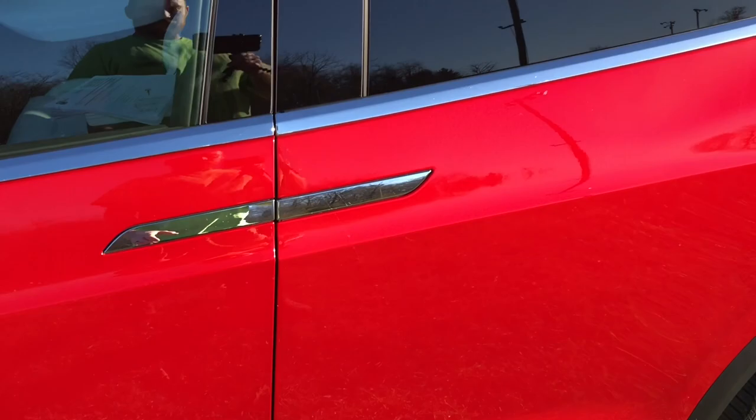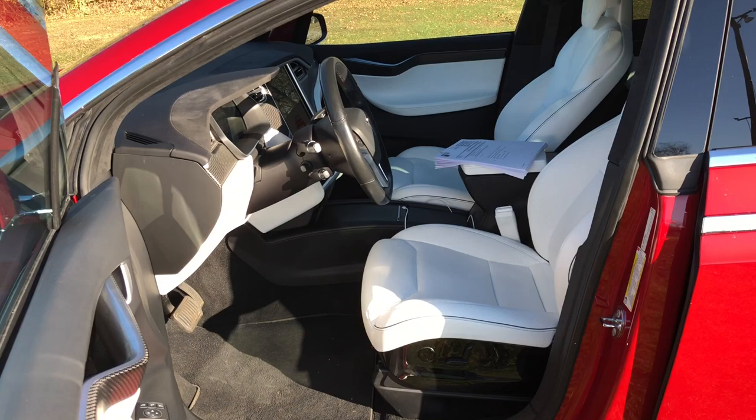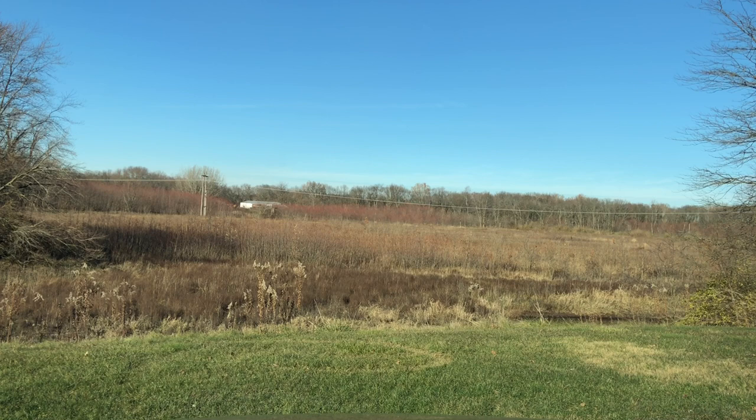So you can see here that stack of papers on the dash, or on the center console. That is all the printed out service reports from since we got it. So I'll just set you guys on the dash here and read them to you, and then I can get out if there's something interesting to show you. Okay, I've got the camera sitting on the dash so you don't have to look at something boring, although all the brown stuff may be boring.